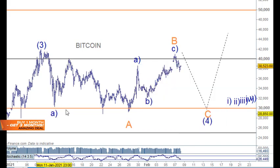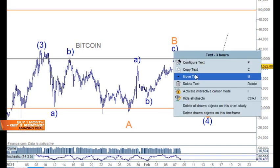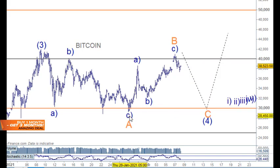So wave A here, wave B here, and wave C down here for that. So that's how it could play out here. So as a flat correction, just a normal flat correction, a 3-3-5 structure. We just have to see how it goes. I can't give any answers to this just yet.